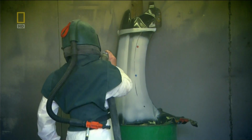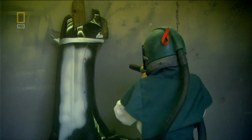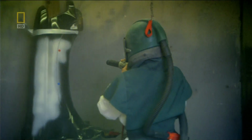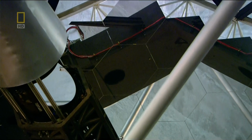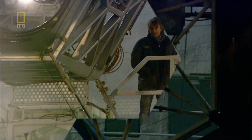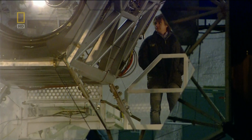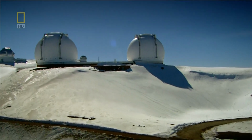Thanks to Benjamin Tillman's high-speed abrasive blaster, optical engineers figure out how to fire a much finer beam of particles to polish glass perfectly. Keck's are the first telescope mirrors to be polished this way. It takes a week to polish each segment. That's 72 weeks for both the Keck mirrors.